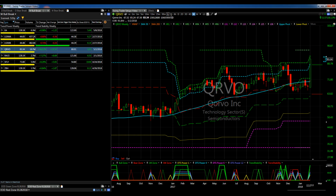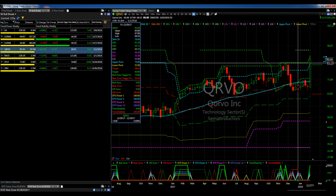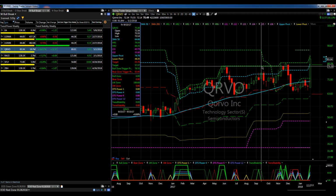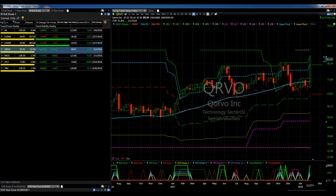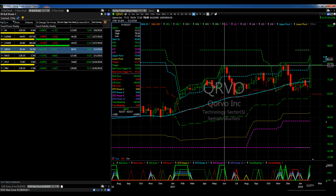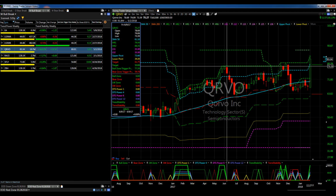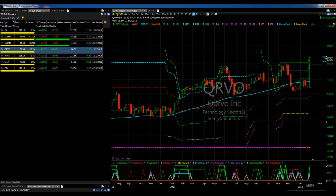I want you to look at this line right here. This line right here, that's this old high. See what our value is, $79.34. I'm getting it out of the little box. Green and pink numbers are right together. $79.34. Let's go to the daily and look at that gap.